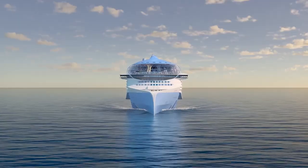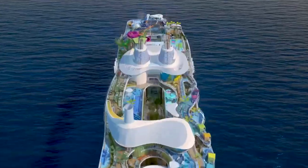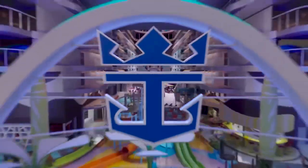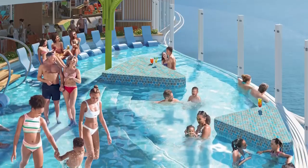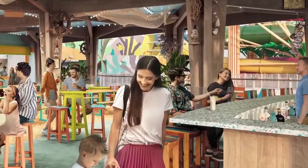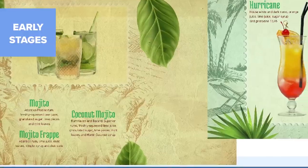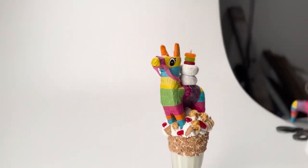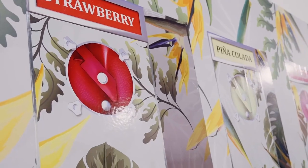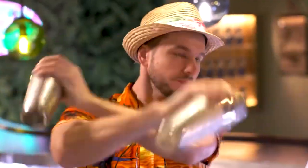Creating a vacation that's made for every type of person, family, and all ages is a tall order. Whether it's the thrills, ways to chill, or the drinks on the menu. How that's coming together is with more than 15 bars and lounges. From new experiences to spins on favorites, there are all kinds of ways to mix and mingle.